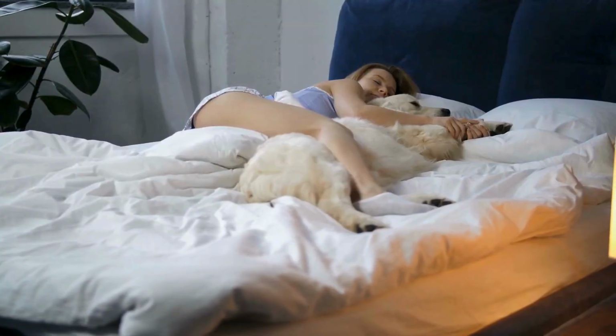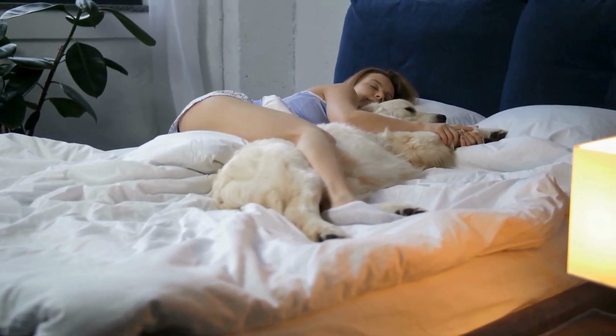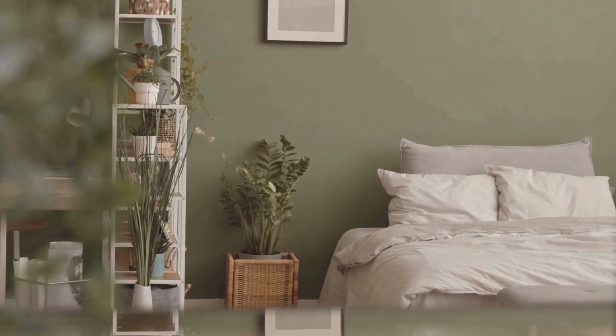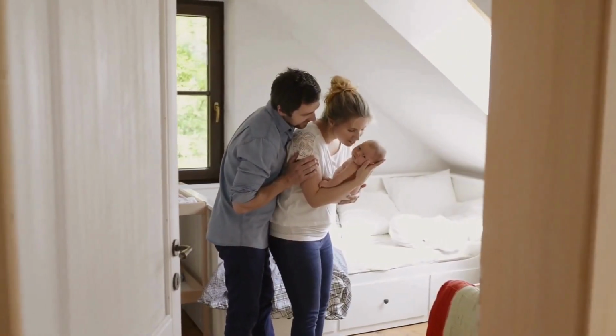A spacious bedroom seems to be everyone's dream since it helps us deal with different furniture and stuff. Besides, it will provide plenty of space, which is obviously more comfortable. Unfortunately, not all people can have a big bedroom.